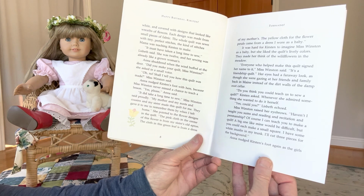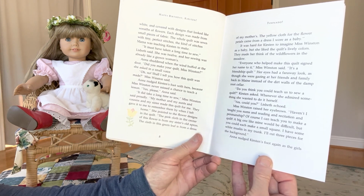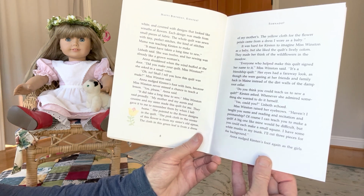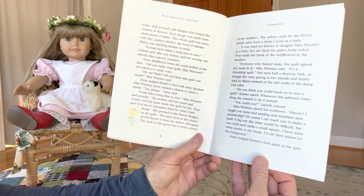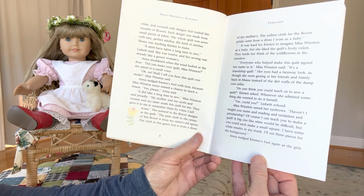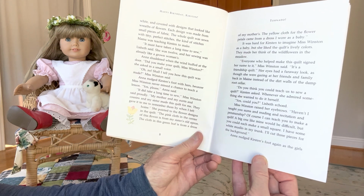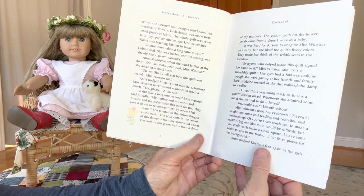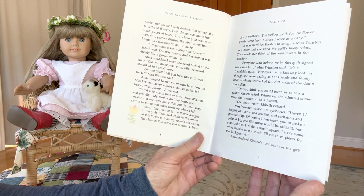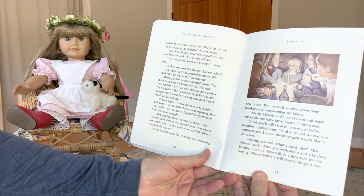Miss Winston raised her eyebrows. "Haven't I taught you sums and readings and recitation and penmanship? Of course I can teach you to make a quilt. A big one like mine would be difficult, but you could each make a small square. I have some white muslin in my trunk. I'll cut 3 pieces for the background." Anna nudged Kirsten's foot again as the girls looked at each other excitedly.